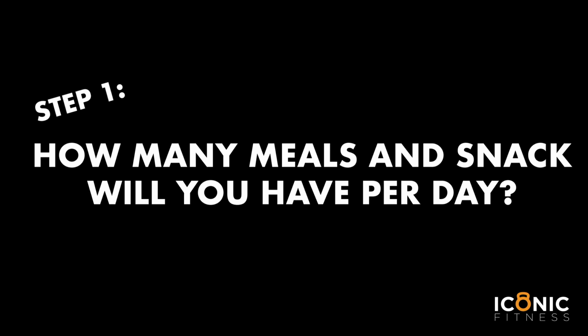First, you're going to determine how many meals and snacks you are going to have per day. Studies show that the most successful diets are 3 to 5 meals plus snacks per day. So maybe 3 meals and 2 snacks. You're more likely to match your calorie targets when you're eating that amount. You can have fewer meals and snacks. They just have to be much bigger meals, and people sometimes struggle with that.